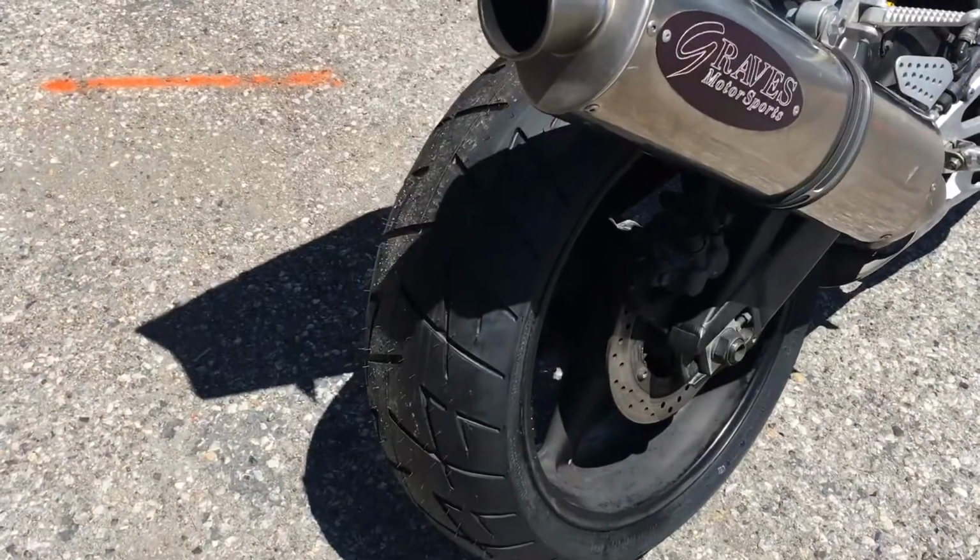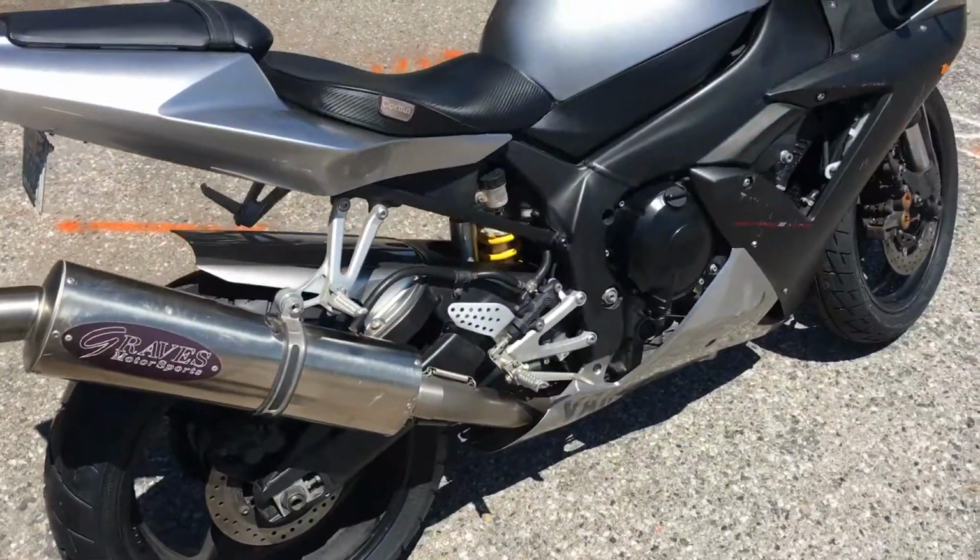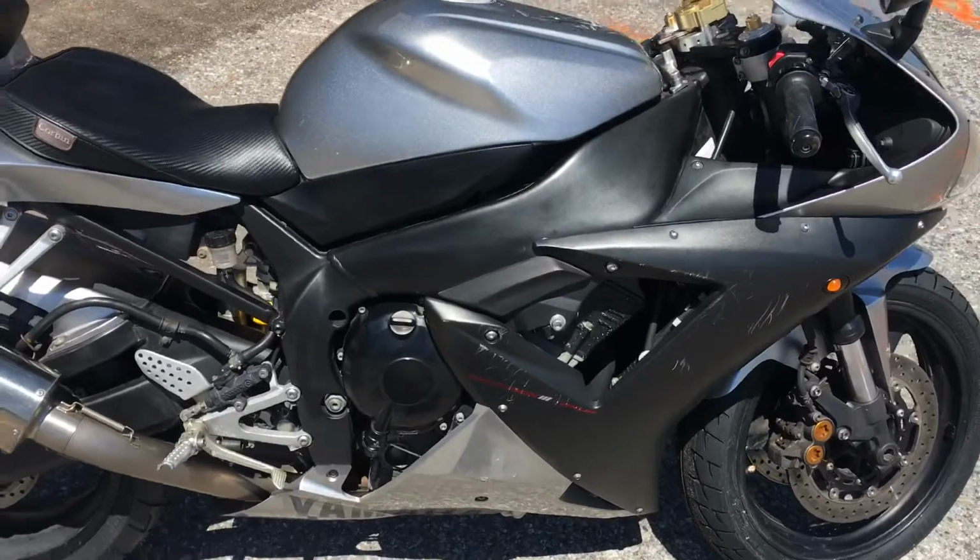This Yamaha R1 is a great deal at only $49.95 with finance options available.